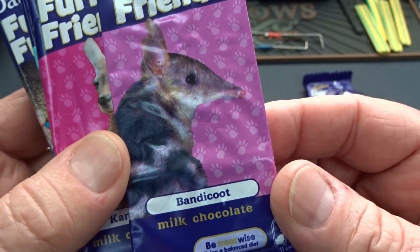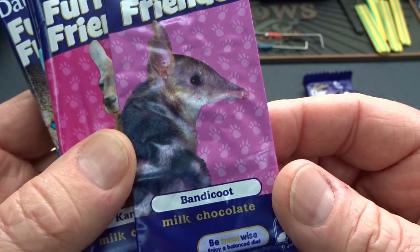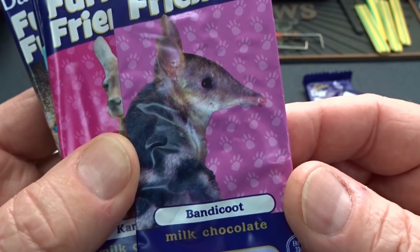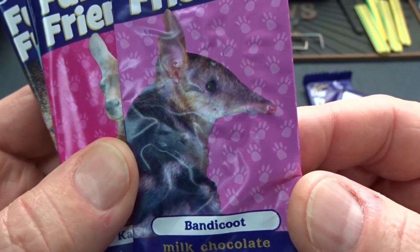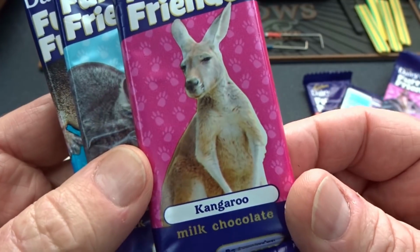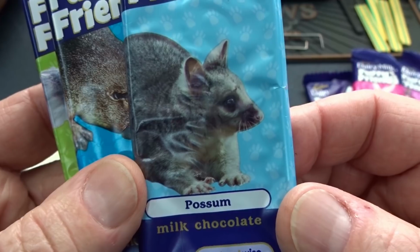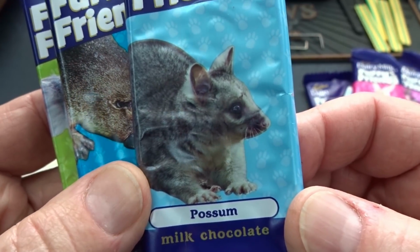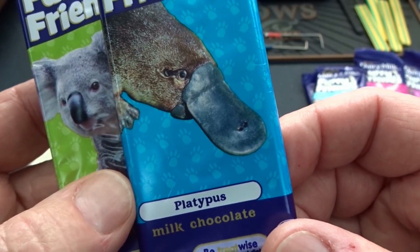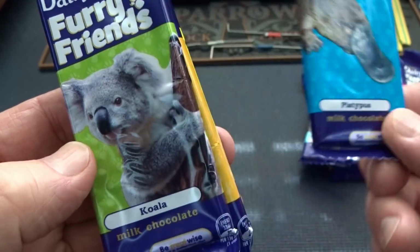You know, I knew there was such a thing as a bandicoot because I often call my brother-in-law a bandicoot in kind of a derogatory way. But I guess this is what a real bandicoot looks like: a mouse that got his nose smashed or caught in a drawer or something. And of course a kangaroo. That's really what I expected to see on all of these. That is not a possum. That is a night mouse with big eyes. This is an alligator. They call them platypuses there. And he got his nose run over by a Jeep.